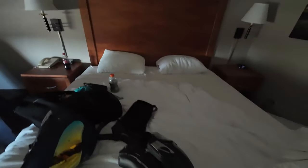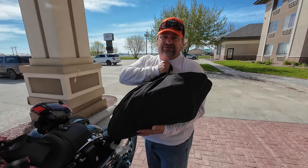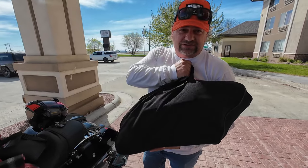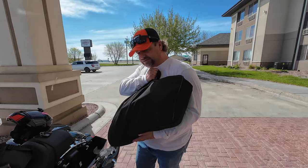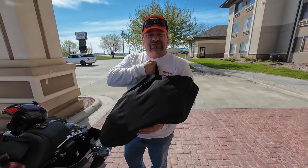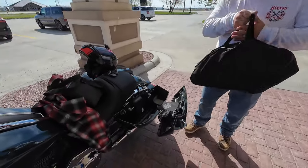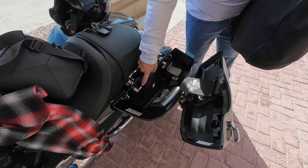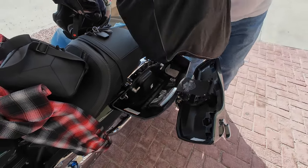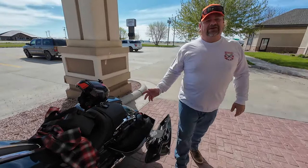Okay, so what we have here is a saddlebag liner for a pre-2024 bagger Harley Davidson saddlebag. Wondered if these would fit into the 2024 bag. And actually, the shape of these bags is different, but quite simply, yes, it will fit in there.